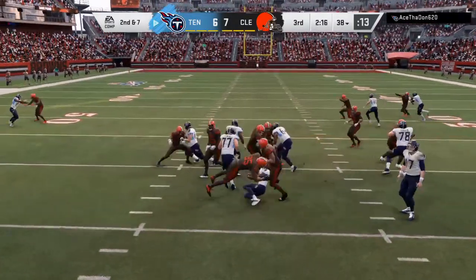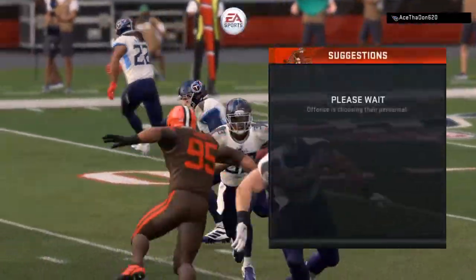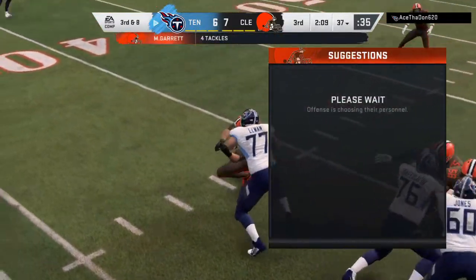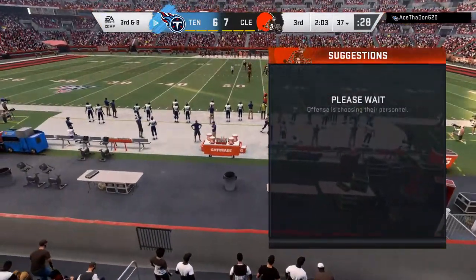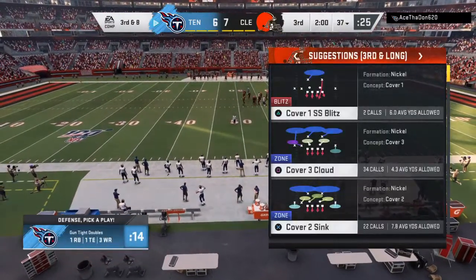Now a carry for the shifty Dion Lewis. And he is going to be stopped cold behind the line of scrimmage. That backs him up 1 yard and brings up 3rd down. Anytime you call an inside running play, you just know there should be a lot of congestion there. You're counting on your offensive line to take control of the line of scrimmage. That didn't happen in this case, and that play got bottled up.